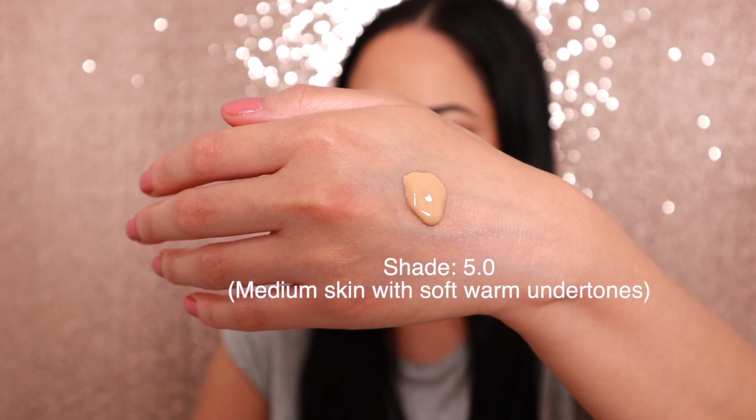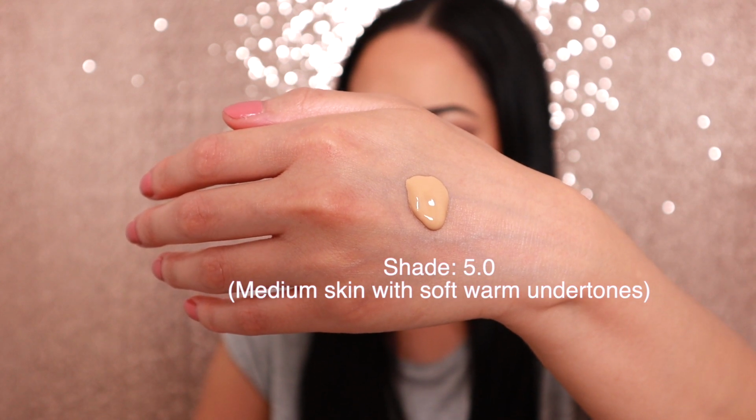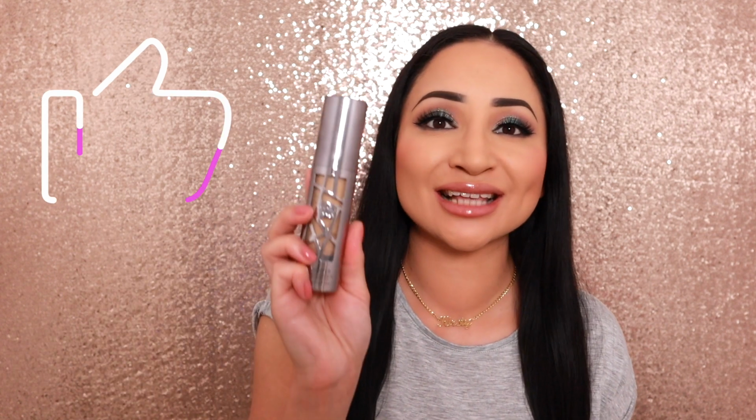And because this foundation's so full coverage, I do like to use it on photo shoots and special occasions and special events where I need my skin to have that full coverage. And I'm the shade 5.0, which is for medium skin with soft, warm undertones. And it's definitely one of the best full coverage foundations for oily skin. So yes, thumbs up to this foundation.